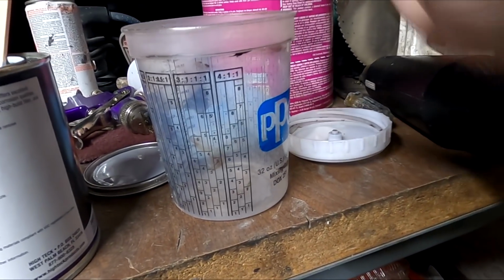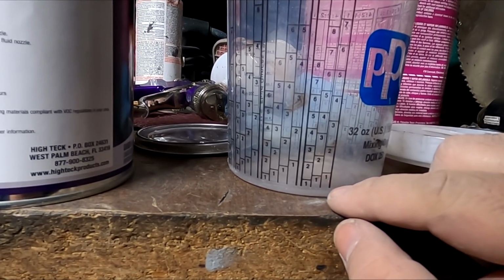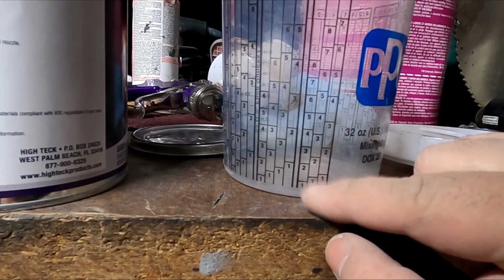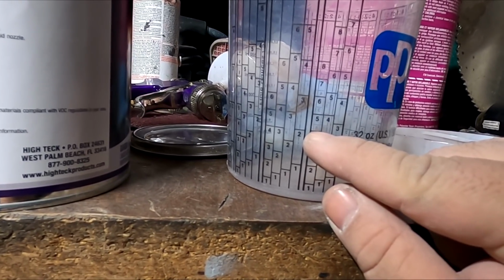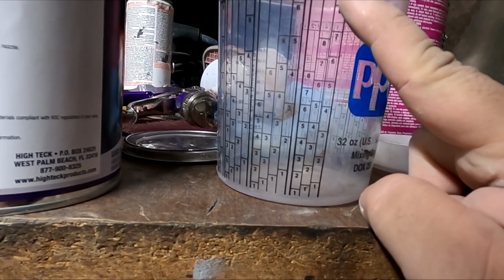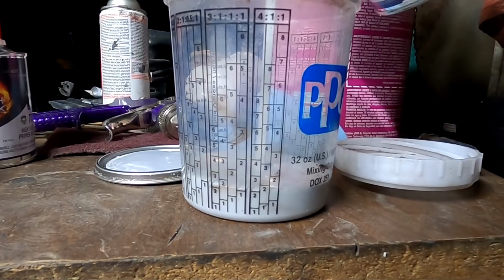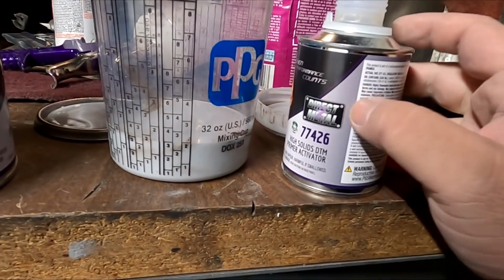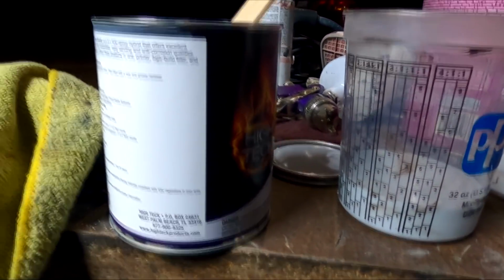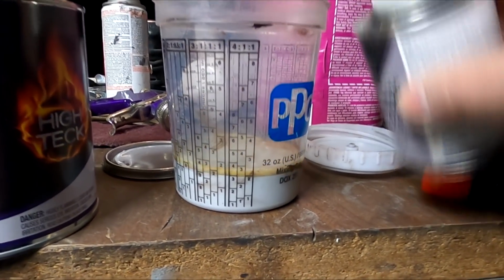So 4 to 1. I don't know what that middle number is, but I am going to go 4 parts primer to 1 part activator. I'm probably not going to use a lot of primer. I'm going to go up to the 4, and then 1 part activator. No, I'm going to go to the 3. This seems like a lot of paint. I feel like this cup is kind of small to match 4 to 1. Why did they give me a small one?